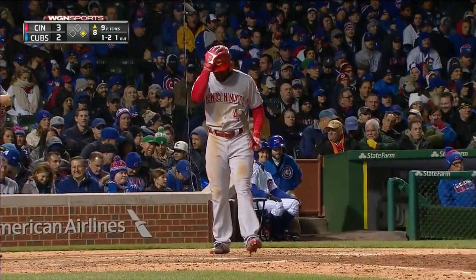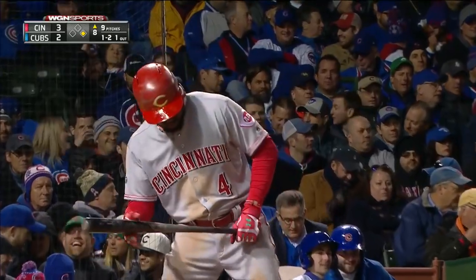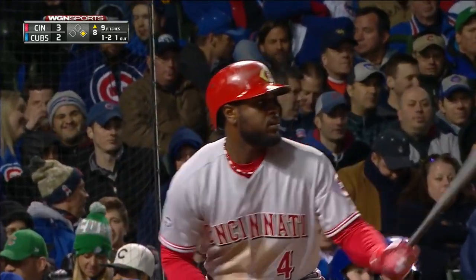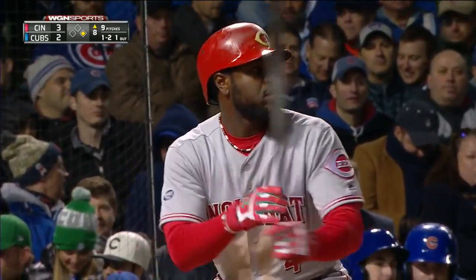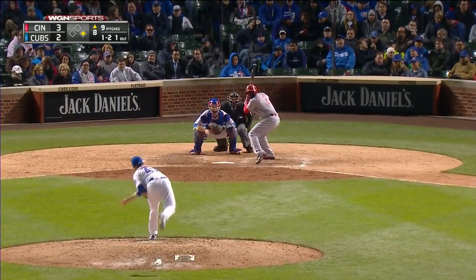But I say we go with Jason Hayward. Sure. First home game here at Wrigley Field. A 2-run single, a standing ovation. Reds have led all night. They lead 3-2. We are in the 8th with 1 away and 1 on.